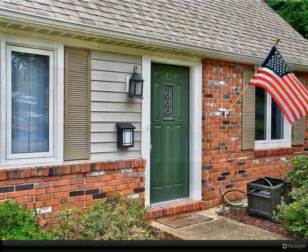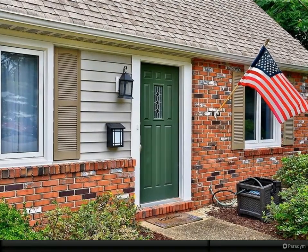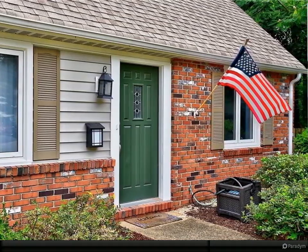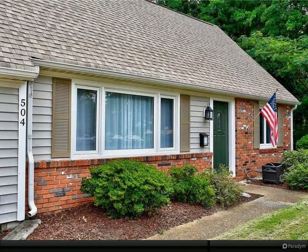This home is juxtaposed perfectly as it is a short drive from both the oceanfront and Shore Drive, near the highway and adjacent to some of Va Beach's best shopping and restaurants.